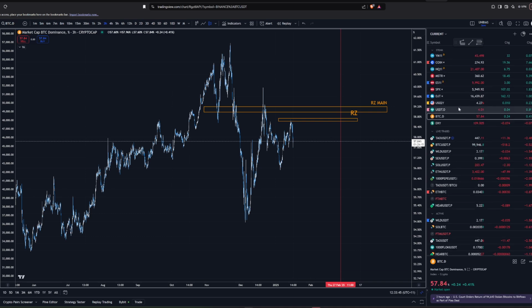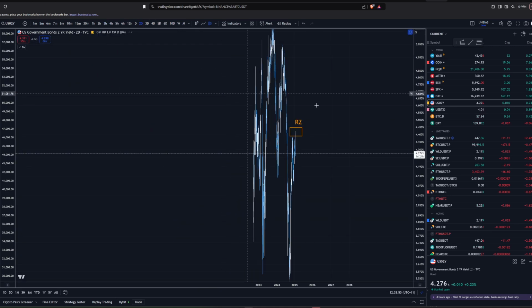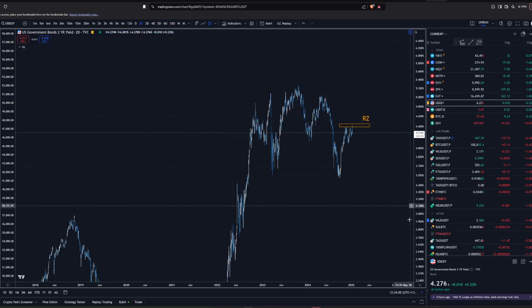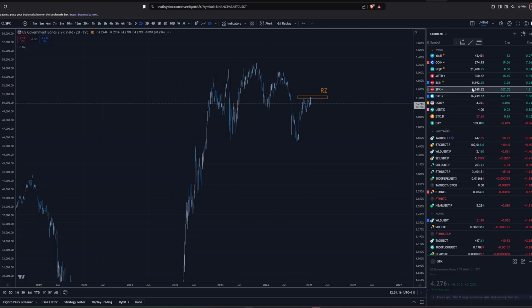Let's go over to the bond market as well. Bond market, I was saying that we probably don't see the 2-year bonds going above this rebound zone, and probably starts to roll over into the later half of this year, and that could signify potential issues within the stock market in general. And I'm suspecting once this decline starts to happen, that's when the stock market starts unwinding.